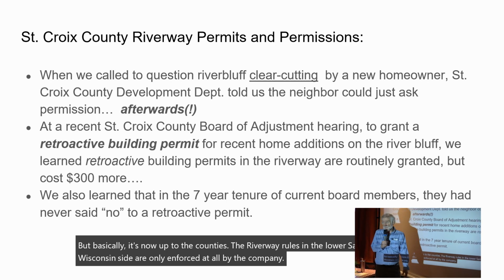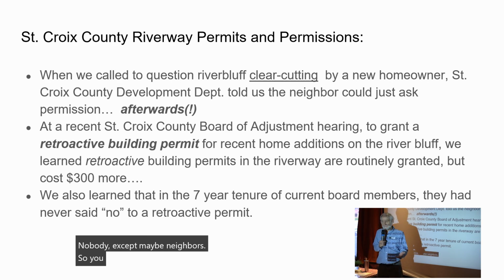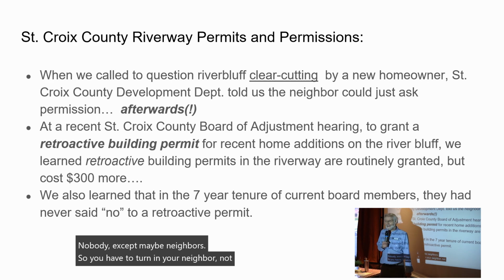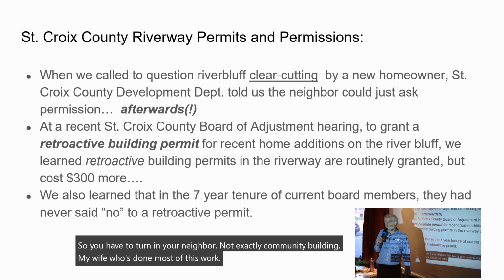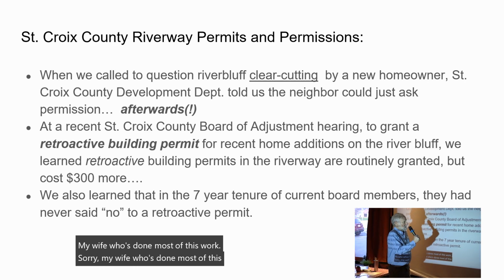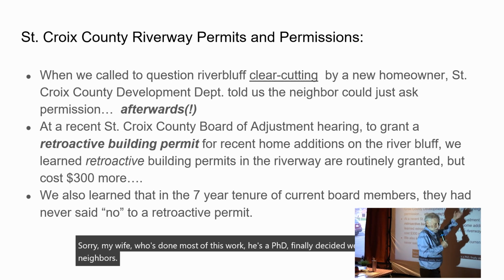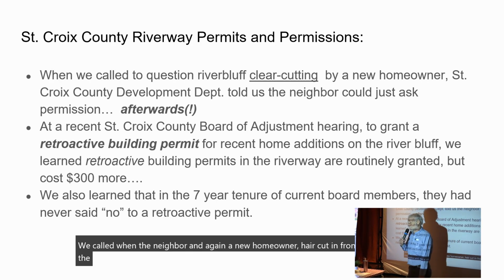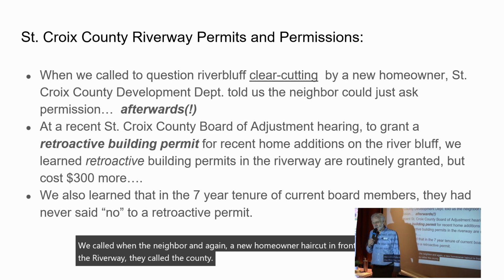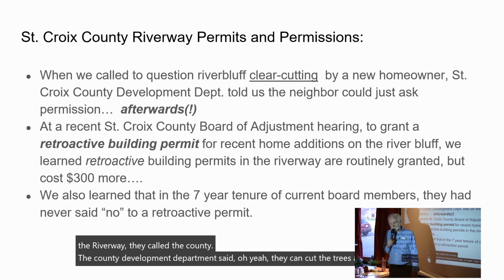So, who monitors? Nobody, except maybe neighbors. So you have to turn in your neighbor, not exactly community building. My wife, who's done most of this work, she's a PhD ecologist, finally decided we had to turn in neighbors. We called when a neighbor, and again, a new homeowner, clear cut in front of their house on the Riverway. We called the county. The county development department said, oh, yeah, they can cut the trees and ask for a permit or permission afterward.